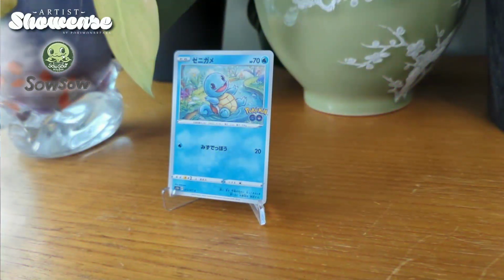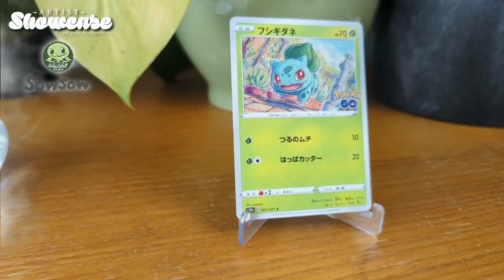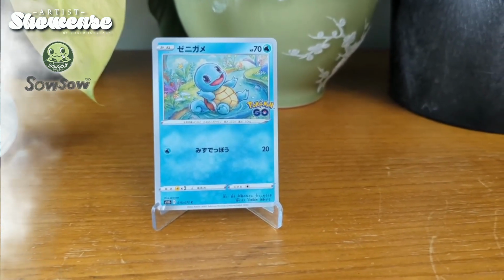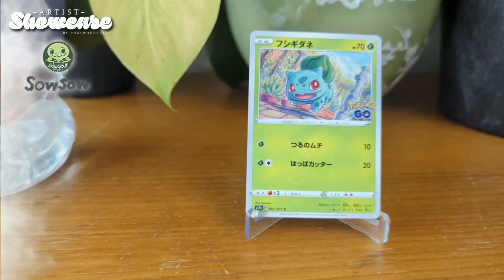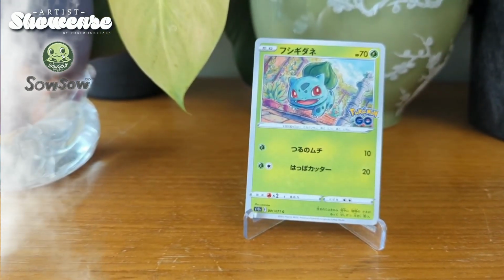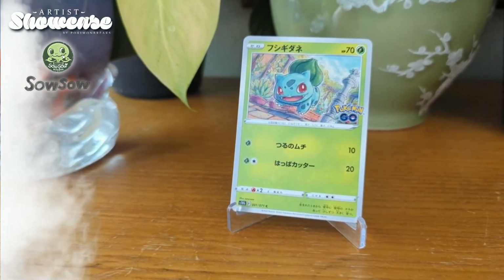I did talk about this a while ago when we were opening lots of Pokemon Go, but the Squirtle and Bulbasaur from Pogo are some of my favorite cards, and I really wish that Sowsow got to do the Charmander as well. I feel like they would have made such a perfect trio, just all being in the same style. I think that, again, the muted color style, the almost sort of pastel style that Sowsow's used on those 2 is just so pretty. They have these really gorgeous happy expressions, and I think they link together really perfectly.